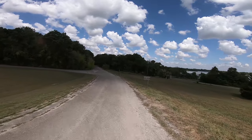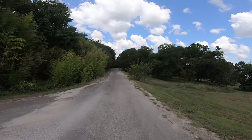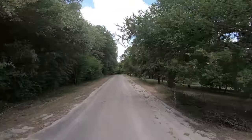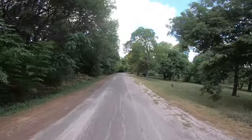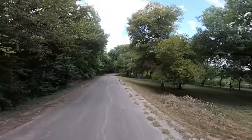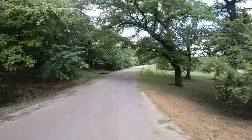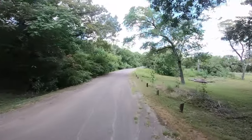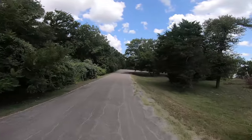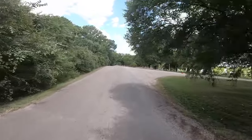The friendly lady at the front gate said they can't keep up with the flooding damage and tornado damage. I guess they just don't have the budget. I don't know. But it is such a beautiful place. Bardwell Lake is just south of Ennis. There are three campgrounds on Bardwell Lake. This one by far is the prettiest.